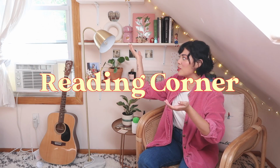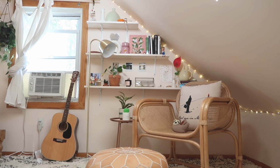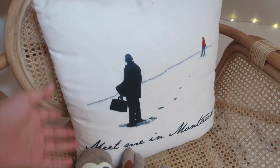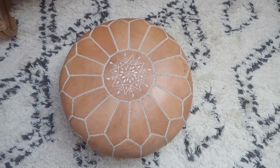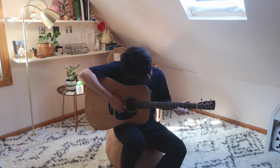I have this little corner of our space, which is this shelving / relaxation area. I have this nice comfy wooden chair. On the chair, I have this throw pillow that has this quote from Eternal Sunshine of the Spotless Mind. And we have an ottoman that Roger likes to use to play his guitar, or sometimes he'll write here as well. And the crowd goes wild.